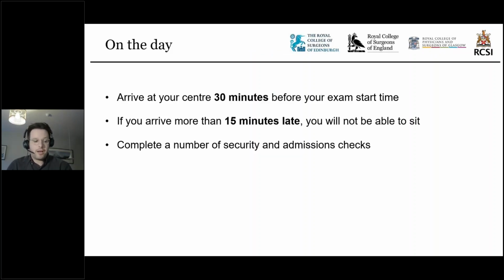You should plan to arrive at your centre at least 30 minutes before the start of your exam start time. This is really important because there is a number of checks and preparations that you need to do before the exam begins. And if you arrive more than 15 minutes late, the centre will not admit you and you will not be allowed to sit. So make sure you allow plenty of time to get to your centre.